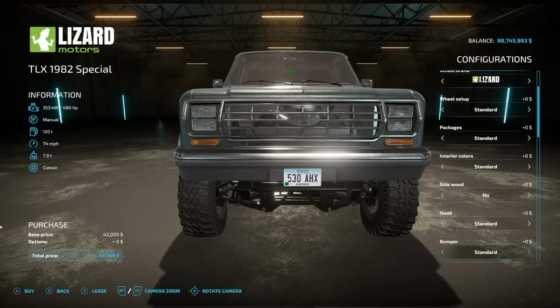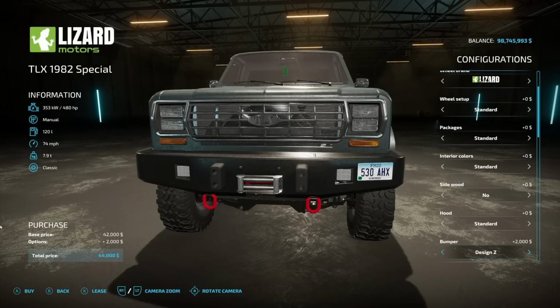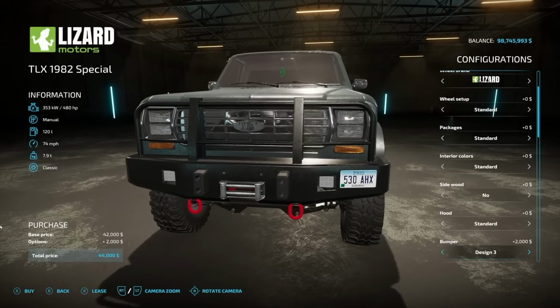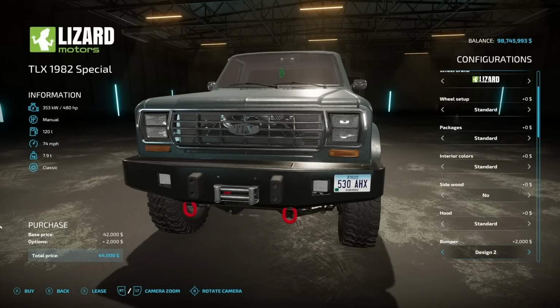Front bumpers, we have a few of these. We have a normal one. We've got a big old front one where you can basically just ram into anything. We've got a design 2, which will give us a winch if we just choose to use one, which we will have. And then we got a couple setups for that. So let's just stick with design number 2.